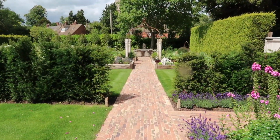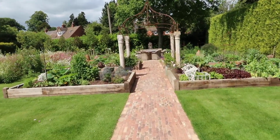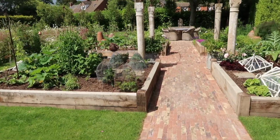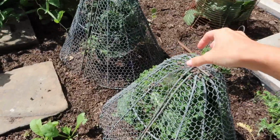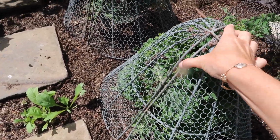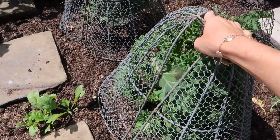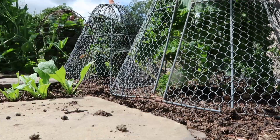Well, you didn't think I was going to do a breakfast skillet without adding some bits from the garden. So I think what I'm going to go for is some of my kale. And this will actually be the first time I'm using any of my homegrown kale. It's in these really big wire protectors at the moment because we have a lot of pigeons, as you might be able to hear.